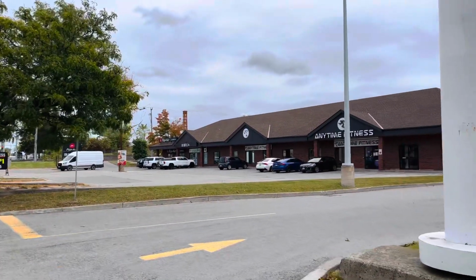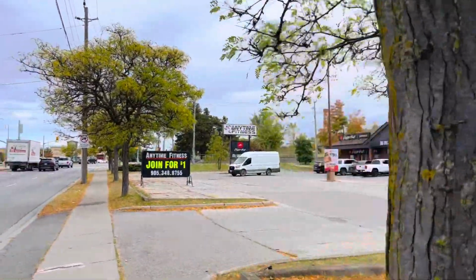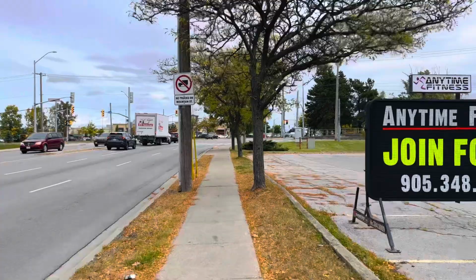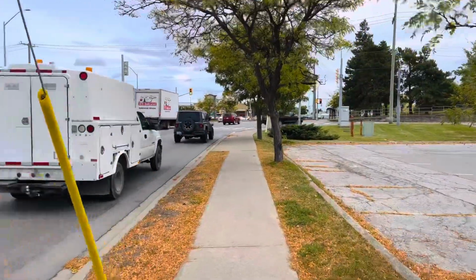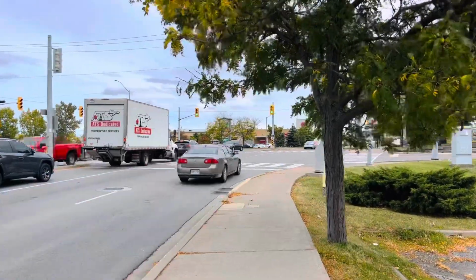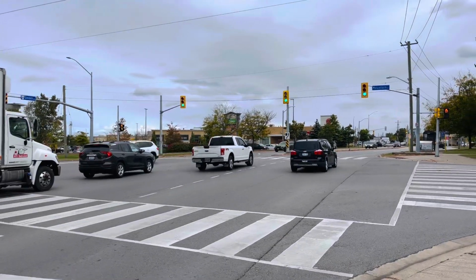On the right, we have a small plaza here. There's a fitness center. And there's also a Pizza Hut. We have pretty good pizza there too. It's a little bit pricier for Pizza Hut pizza. We're also approaching another little, I guess you would call it like a strip mall, where there's different shops. And there's the LCBO, which is the liquor store.